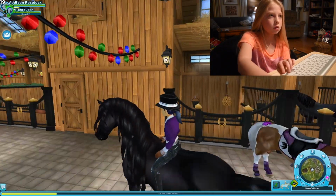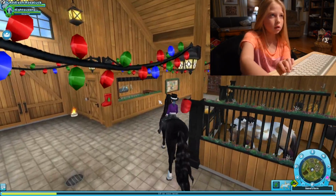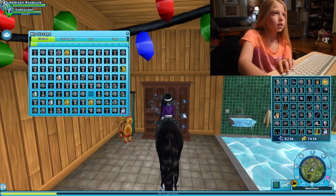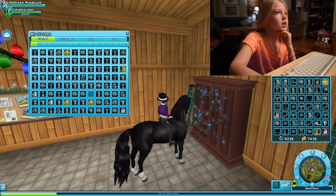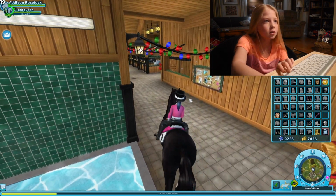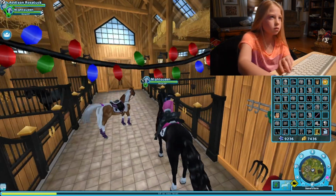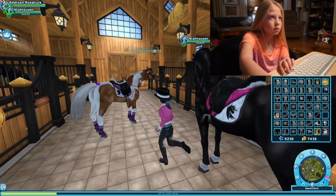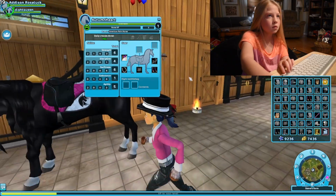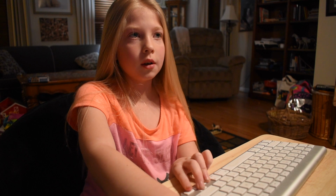Okay, now I'm going to go to my closet and I'm gonna get my outfit I have picked out for this. Okay, the bridle is on this horse over here. I will show you the gates right now.